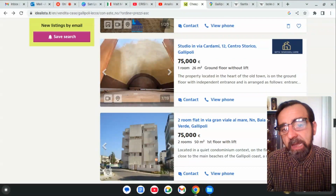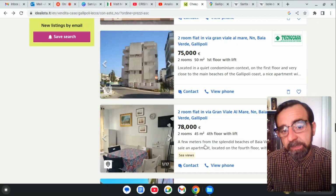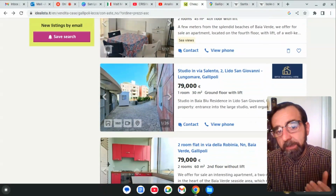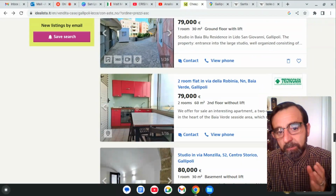So if I find something that is spacious enough, because here we are talking again about 50 square meters, 45 square meters, and we only see the prices going up, but not the square meters. So it means I don't even need to enter these properties.